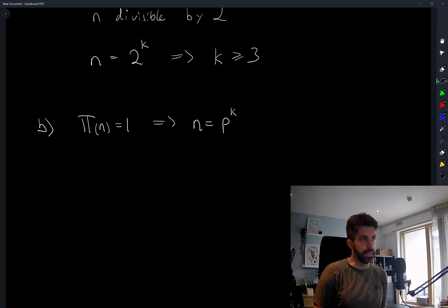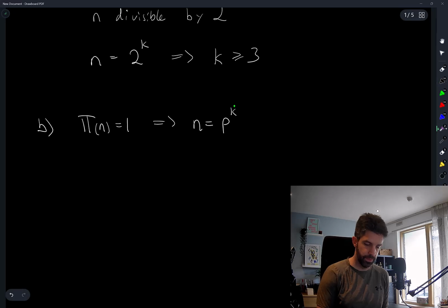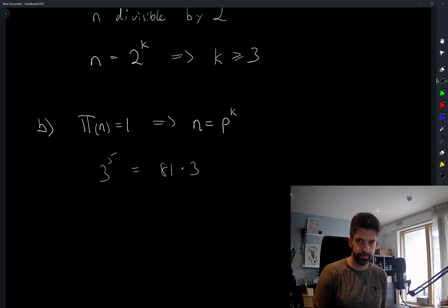If xn is equal to 3, so if the last digit is a 3, is there a power of a prime where k is greater than 1 that ends in 3? Probably, right? In fact, 3 to the power of 5. That's equal to 81 times 3. If the last digit is 4, then no, right? 64 is a power of 2. 64 is not a prime. The last digit is 5, 25. Last digit is 6.